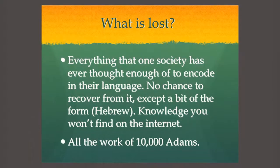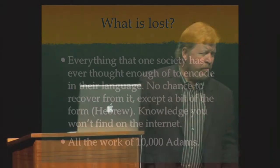What is lost when we lose a language? We lose everything that one society has ever thought enough of to encode in their language. There's no chance to recover from it, except a bit of the form. So one of the few examples of a language that has been revived is Hebrew. But we know that the Hebrew that's spoken in Israel today is not the Hebrew that was spoken 2,000 years ago. And there's a lot of information now that's been encoded since it has native speakers again, but it's not the same information that was encoded before it was lost.